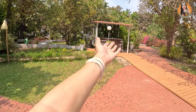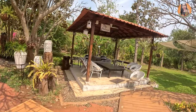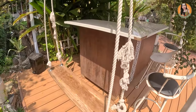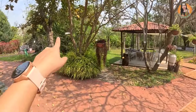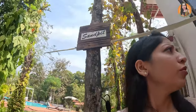The pool area also has this small bar counter. This is the cabana area. There's another dinner table. And then there's this garden. There's this beautiful jhula also here. This is a guava tree. Best part is they've written the names of the trees on the trees. You see this, so this one's also a guava tree. I have to figure out a way to go to Kenwoods Terrace.